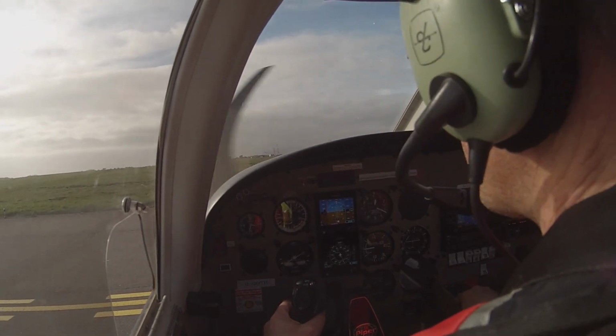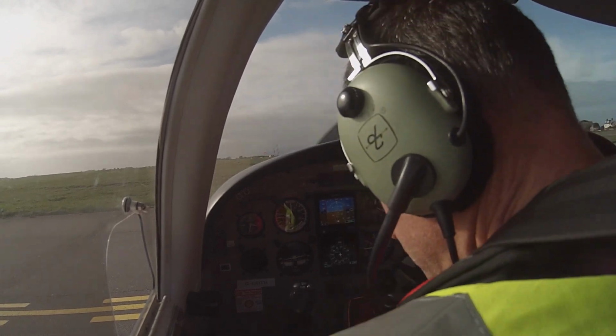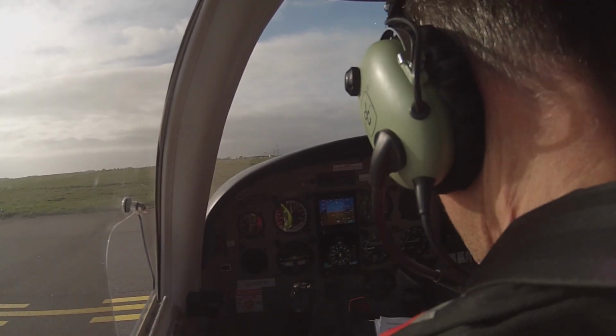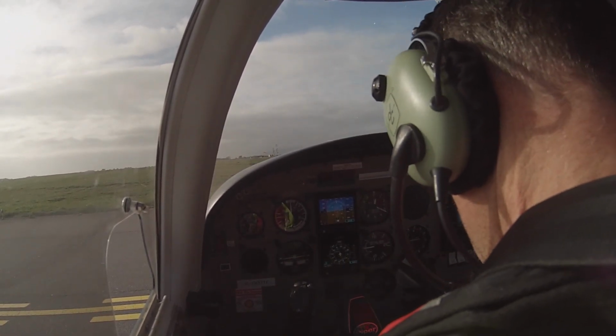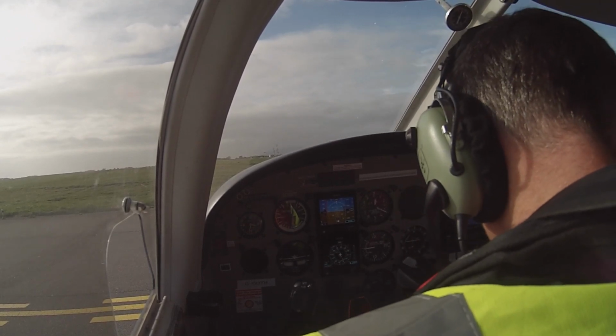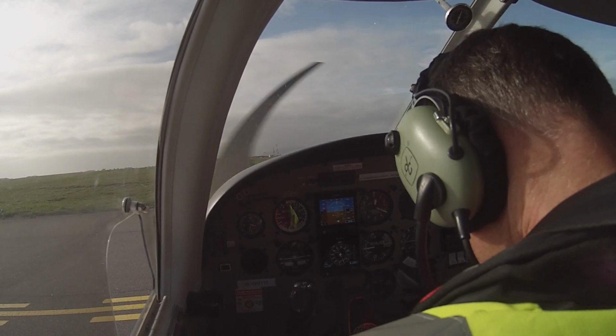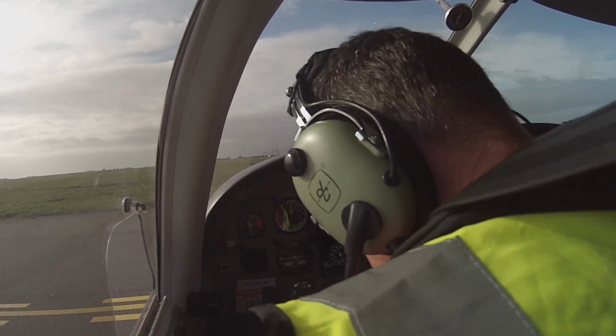Echo Tango Alpha, request wind check. Instant wind 22014. Thank you, Echo Tango Alpha. Temperatures and pressures in the green. Oil temperature a bit low coming up. We'll select change tanks.